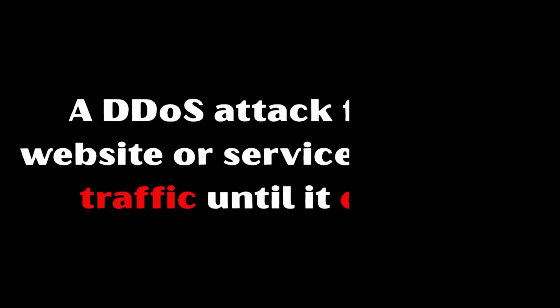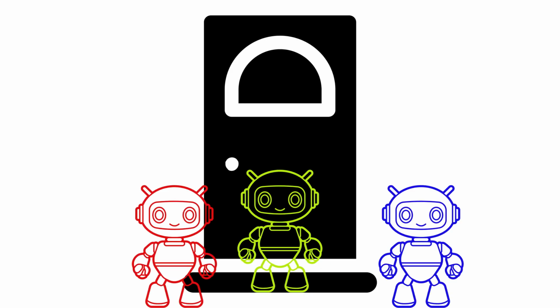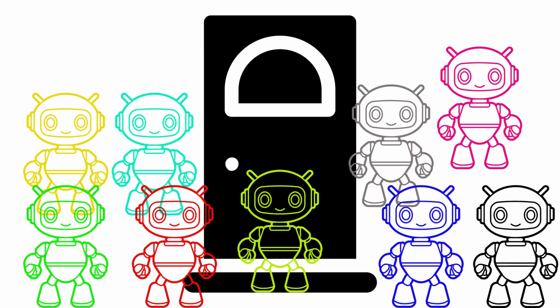A DDoS attack floods a website or service with fake traffic until it crashes. Imagine 10,000 bots all ringing your doorbell at once. You can't ignore it, and real visitors can't get through.